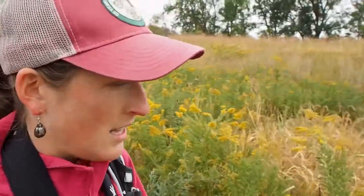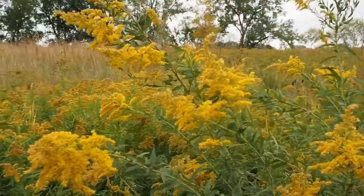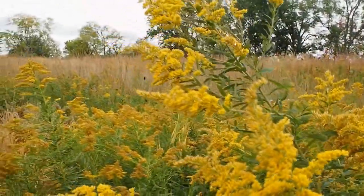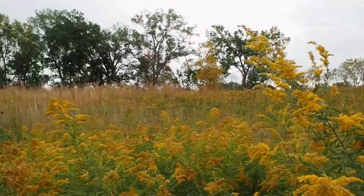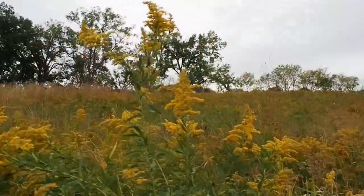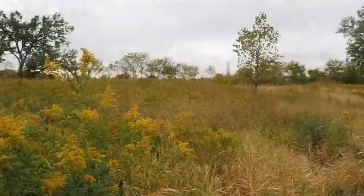So if we have these plants that are all behind us, especially next to our wetland areas, they're going to trap those nutrients from getting into our waterways. And while we're walking, we're just going to take a little tour of our prairie areas so you can see a little more up close what these plants look like. And this would be great if you live by a river or by a wetland. You can plant stuff like this in your yard so that you can help prevent contaminants and nutrients from getting into that wetland or river.